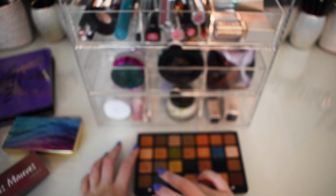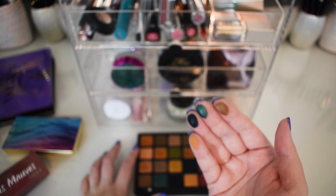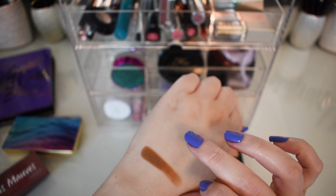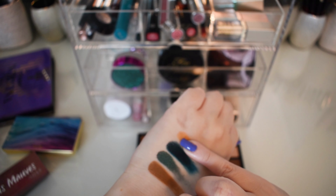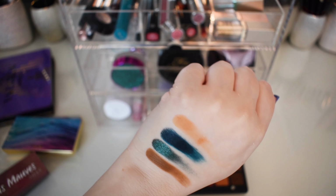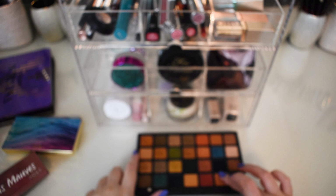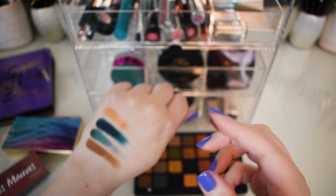Alright, now we'll just swatch this bottom row here. Wow. They feel really nice. That green and that mustardy color. Wow. I don't know if I have colors like that either. What do we think about those colors? I think I'm really gonna like this in the winter time for sure. And I like that it's got a nice, what looks like shade of red in here. Yeah, right there. Almost like a rusty red color.